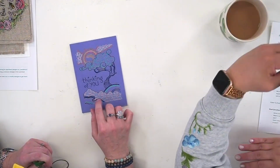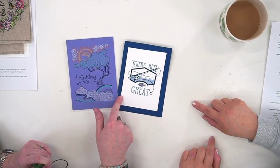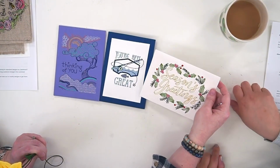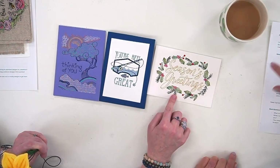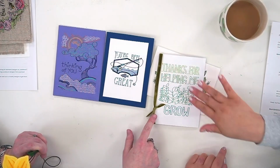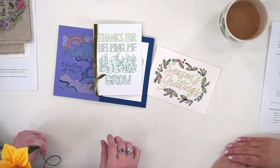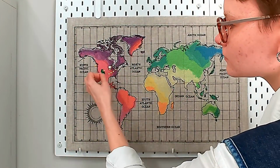And this stitches right on the paper, which is super cool. This one says thinking of you. You're great. Real great. Love those. Be Mine is so cute. Love the cards. Season's greetings, love this one. This one has some contour stitching in it. I love that we accented this one with some ribbon. Thank you for helping me grow. So friendly. Oh, we have so many.